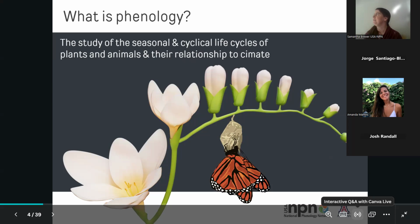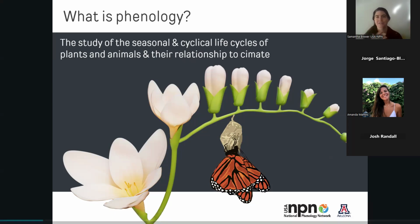Plants and animals don't change with the seasons because they look at a calendar, right? It's not like the flowers are going to be like, okay, it's the first day of spring, so now it's time for me to open. Plants and animals use the cues of what's around them: the climate, the temperature, maybe average rainfall, maybe how long it's light. They have cues from their environment to tell them when it's time to bloom, breed, or produce fruits, and how quickly those changes happen can depend on temperature, light, and water availability. So phenology is studying those cyclical life cycles of plants and animals, and the environmental factors that affect when they do their things.